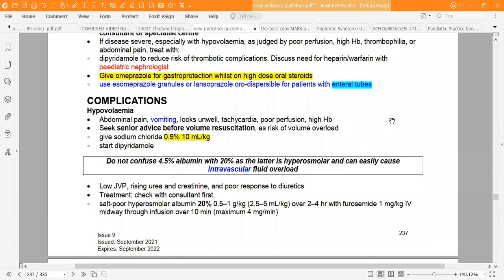The complications of nephrotic syndrome, doctors, are very important. We have to know everything about it and how you manage every single complication. The most important one is hypovolemia. It may present with abdominal pain, vomiting, looking unwell, tachycardia, poor perfusion, and high hemoglobin. So you will seek advice from your senior before volume resuscitation in here, as there is a risk of volume overload.